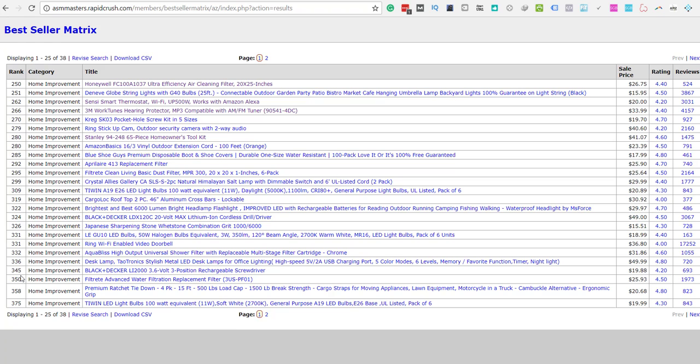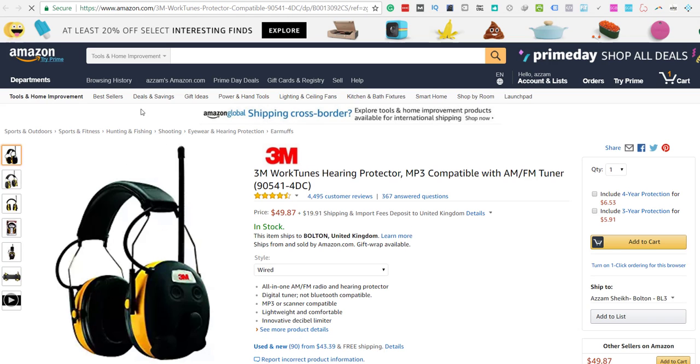Now I hit the search button, and as you can see, it comes back with all of these search results for us, and I could click any one of these things. Okay, any one of these. So I'm going for this 3M WorkTunes hearing protector. The first thing I'd probably want to do, according to my criteria, is identify what is the predominant keyword within this listing.